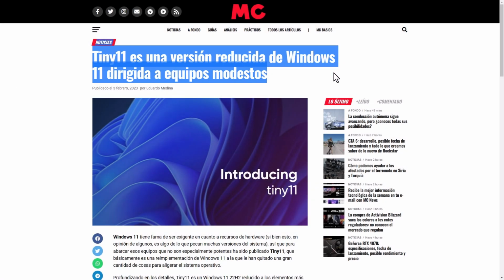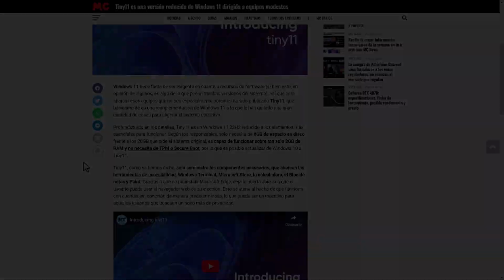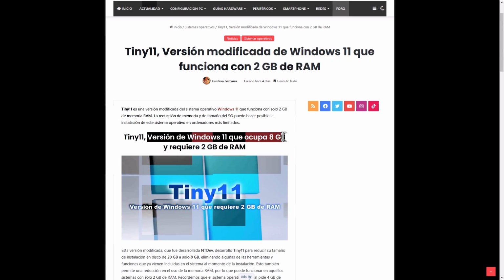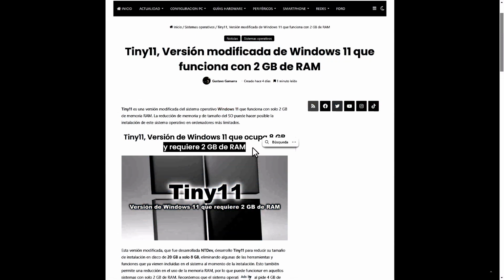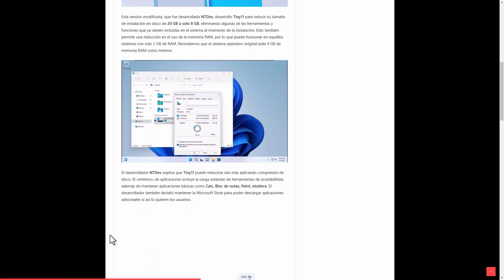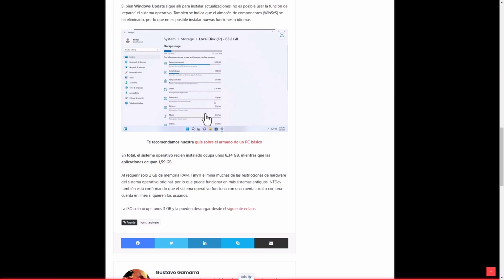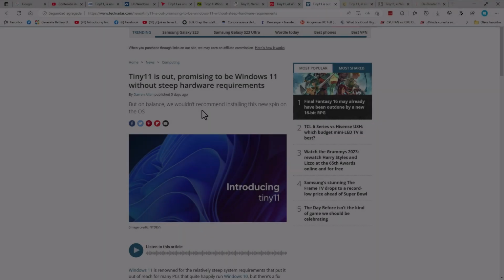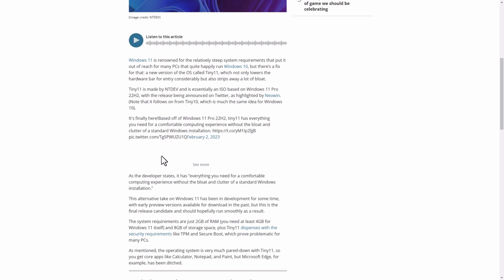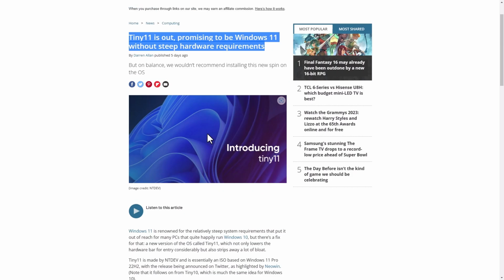Tiny11 is a reduced version of Windows 11 aimed at low-income computers. A modified version of Windows 11 that works with 2 gigabytes of RAM and takes up only 8 gigabytes of disk space. I think if you are only going to use the operating system, it is fine, but you have to remember that it is not only the system you are going to install. Programs, applications, games, and a lot of things will surely exceed those 8 gigabytes. It is a promise of a lightweight Windows 11 Lite, and follow the news.